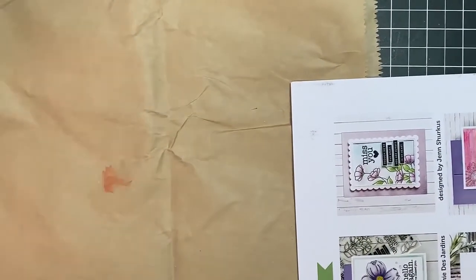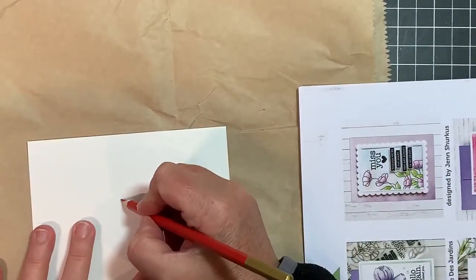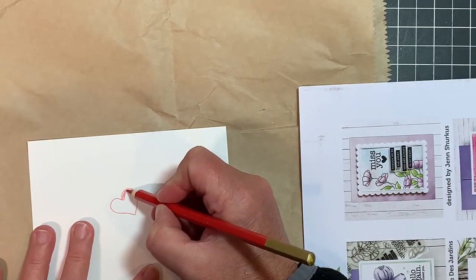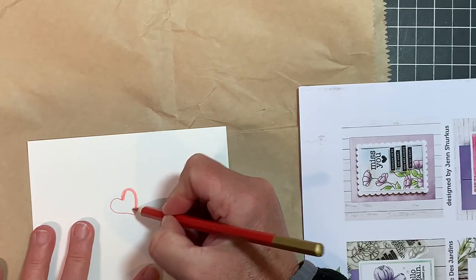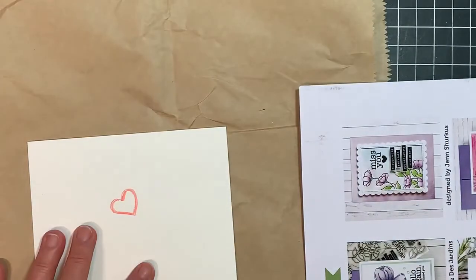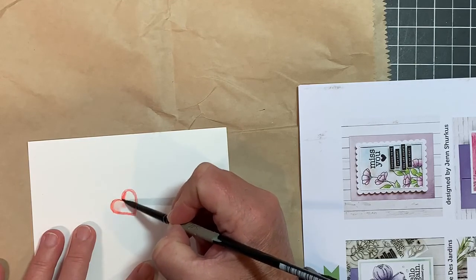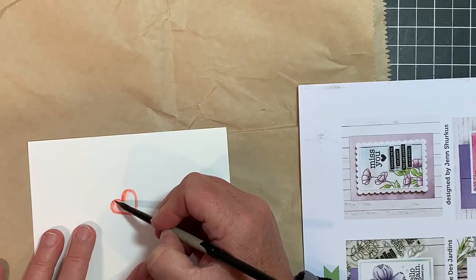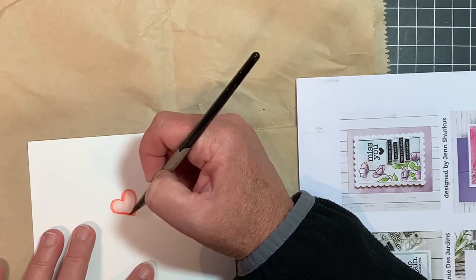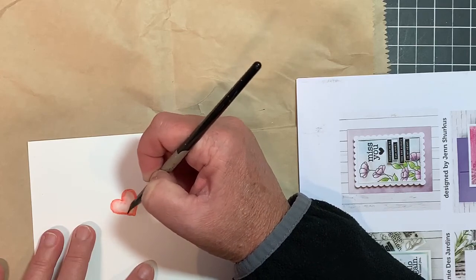Let's see. I think I have a watercolor panel card over here. I do. This is watercolor. Let's see what happens here. Add a little water with a wet brush. They seem to be blending pretty good. I maybe used too much pressure on the outside, although once it gets wet, it's blending a little bit better.